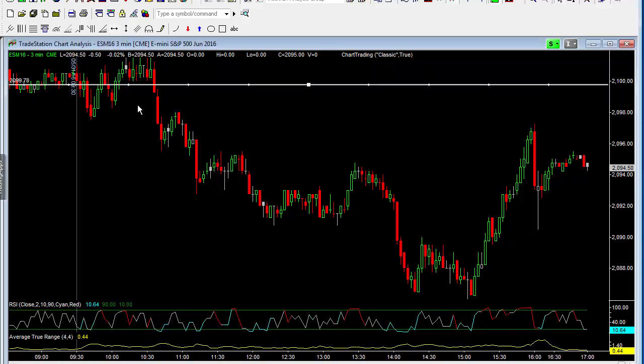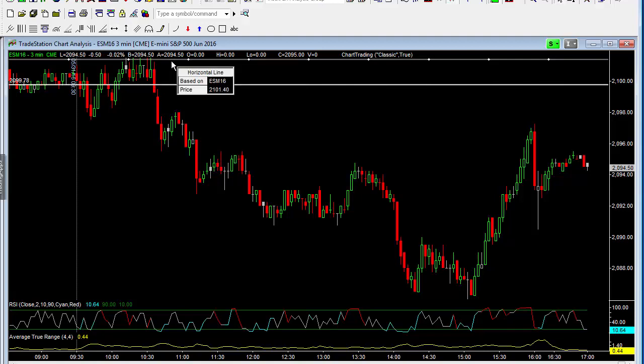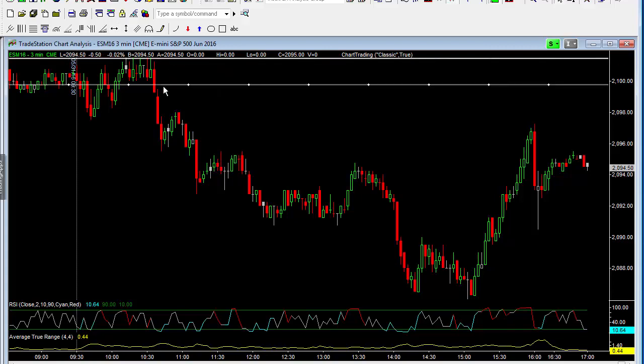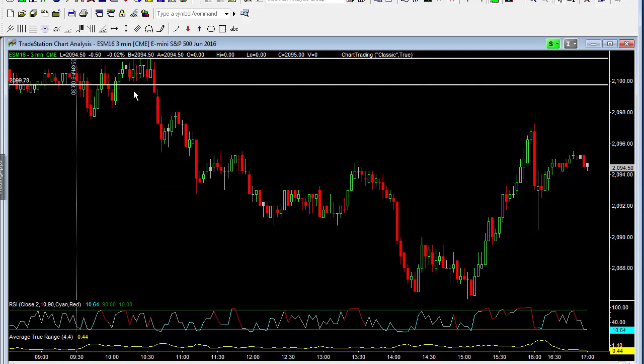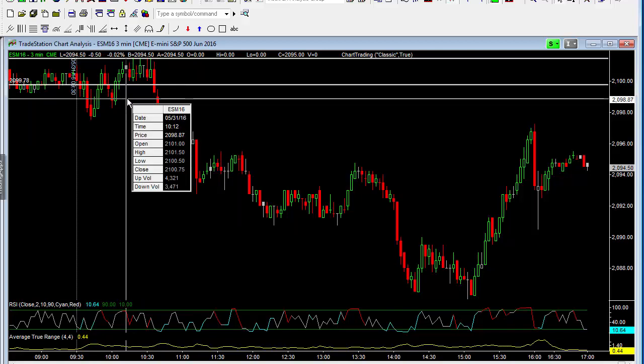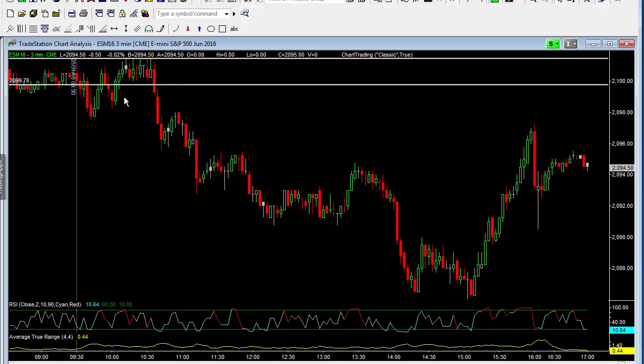I rarely do any type of breakout trades during the day trading the E-minis, but when you have something like this where your risk is so limited, you just have to do it. Look at these lows. You've got a boxy formation. You'll agree with me: 1, 2, 3, 4, you had 5 bars that had the same high of 2101.5.